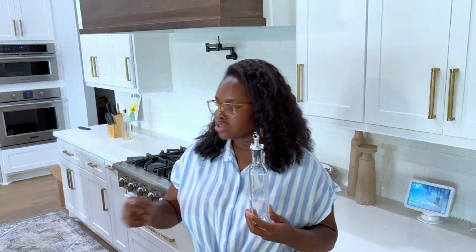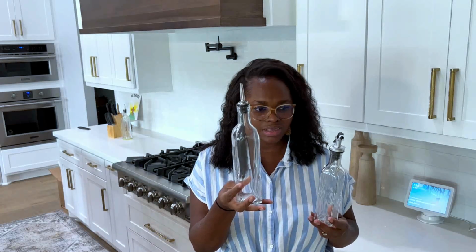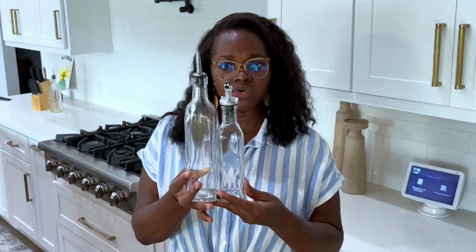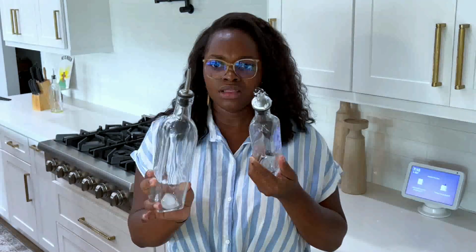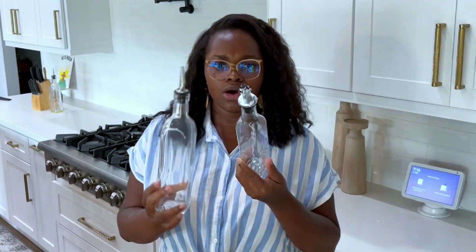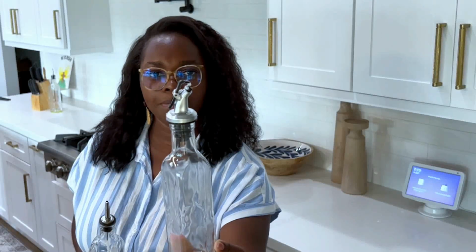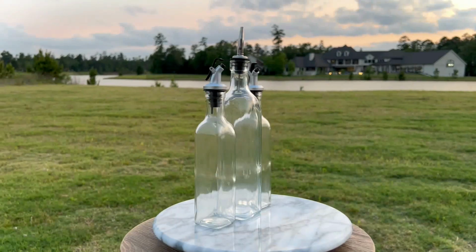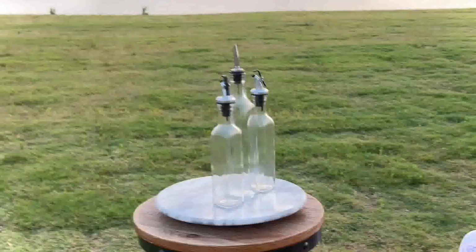So compared to the first one, I want to say this one is 17 ounces and this one is 8 ounces. So you can see the size difference in these two, and you can also see how the spouts are different in both of them. This one's just kind of open and always ready to go, and then this one's got a little lever that sort of has a cover piece to it that you can open and close. So I think I'm gonna put some condiment type things in these just because they do have a cover to them.